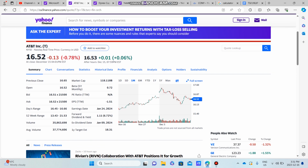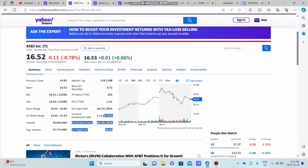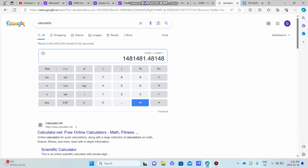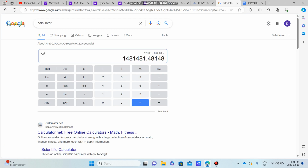And really jumping 6 times here, we're going to AT&T. All these dividends are going to be racking up till we get to some really high dividend yields, but we're looking at about 6.72% from AT&T. Now, actually what I want to do is put down roughly 1.5 million just so that we have it here and it's in our brains. We could do a little comparison.